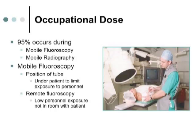95% of occupational exposure is from fluoroscopy and mobile procedures. So that's why we wear aprons. You must wear an apron when you're working around mobile or fluoroscopic procedures to protect yourself. This is where people get the dose. Usually the position of the tube is also important when you're standing around a fluoroscope.